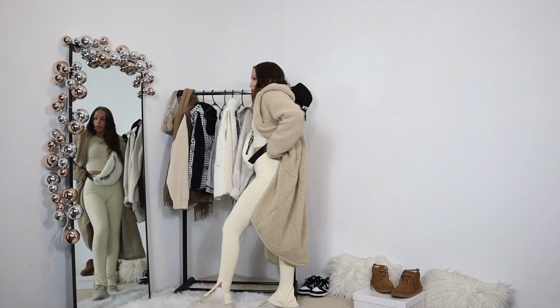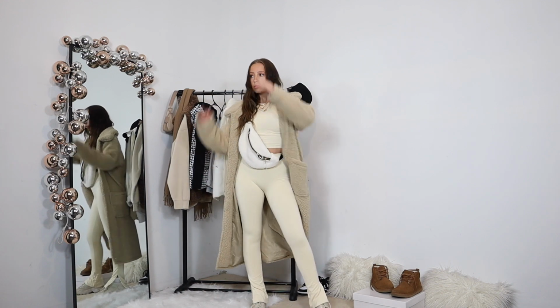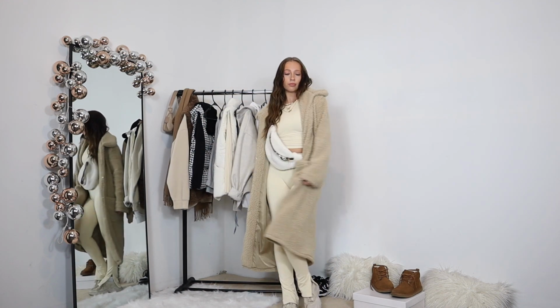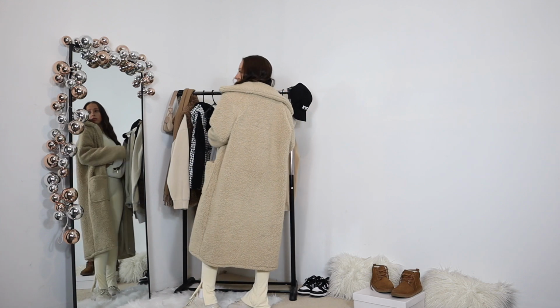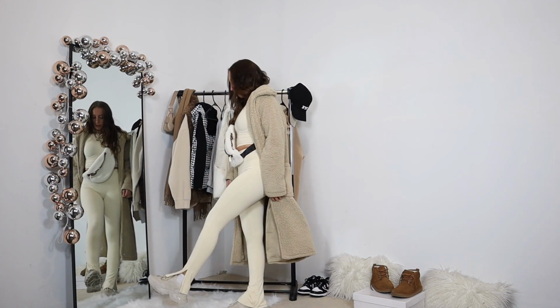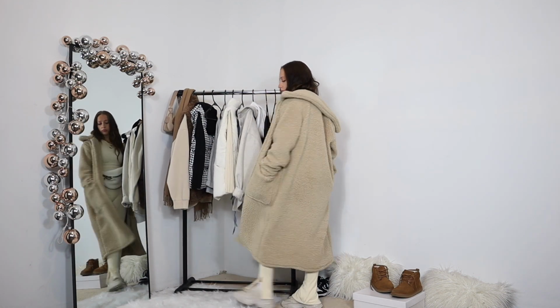I'm obsessed with the little pants. They have a slit at the bottom and the top is just so seamless, and it's a double lined material so you can't see any bra lines or straps or anything. I love it. But I just threw on my favorite go-to winter Nasty Gal coat that I've already showed you guys. It's literally my go-to, so I figured I'd put it in a few outfits.